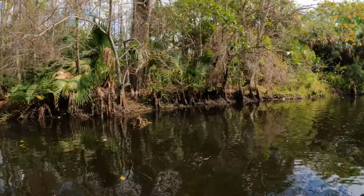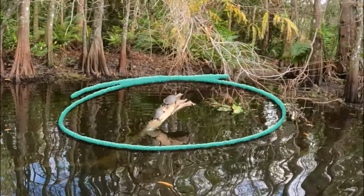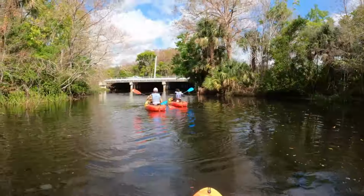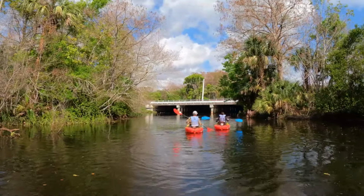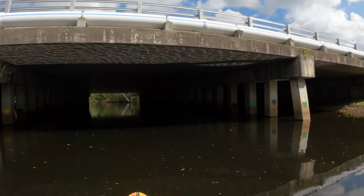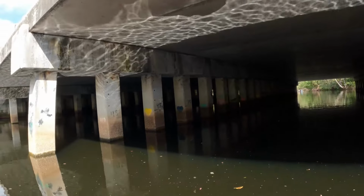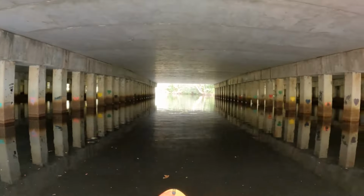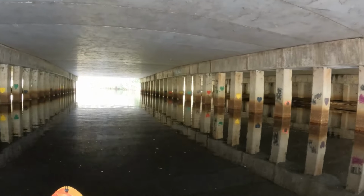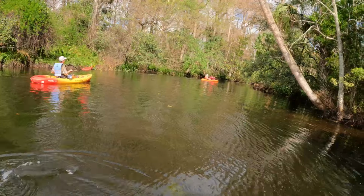There is no shortage of beauty while going down the Loxahatchee River, and cute animals like these turtles will pop up everywhere. And now we're gonna come under the bridge, which is Indian Town Road. And I find it interesting, every single pillar has a heart on it. I guess that makes this the Bridge of Love. Let's see what other surprises the Loxahatchee River has to offer.